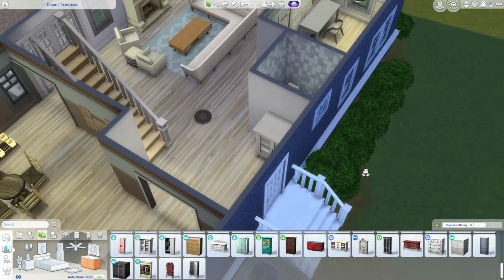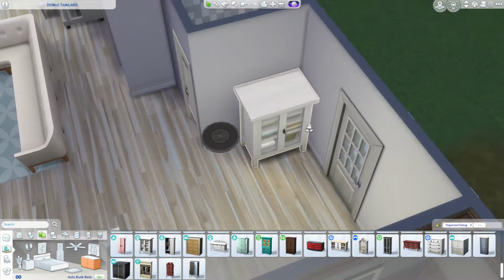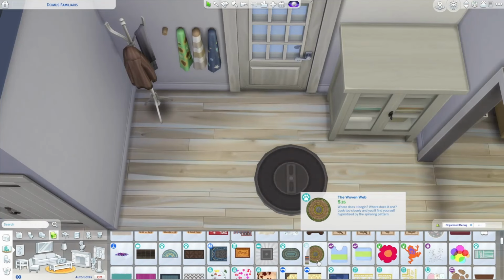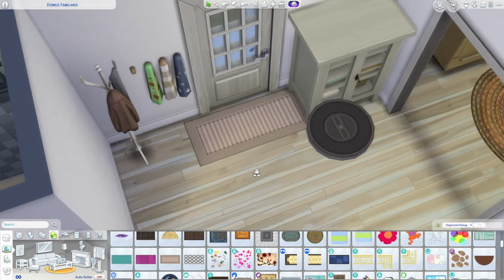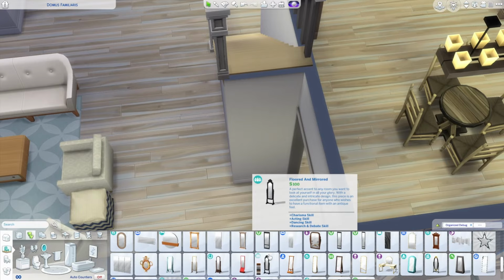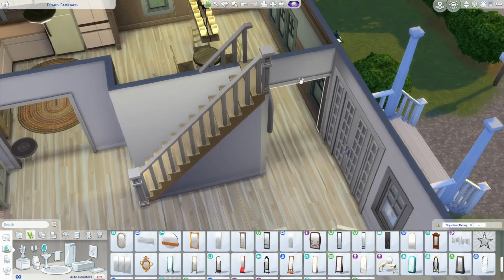And later I am going to place a pool outside, so I was thinking also about some pool towels. There we go, got some pool towels and a coat rack because this is New England. I'd also like to add a small rug here. The Cats and Dogs rugs are lovely, but just this basic rug from the base game would work splendidly as well. This looks like a good spot to actually put that other tall mirror that I was looking at, this one. So let's put that there, and I would love to add a little table here, but that would mean narrowing this archway.